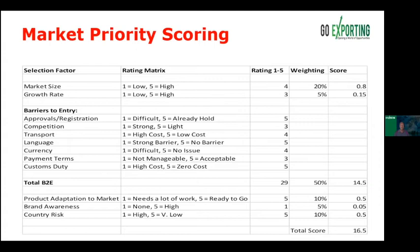So how do you assess all of these different factors? How do you look at the market size and all of these barriers to entry? How do you assess which is a good market for you to go to? Well, we use what we call the market priority scoring, which allows us to rank different countries so that we can give a clear assessment and decide which are our priorities.